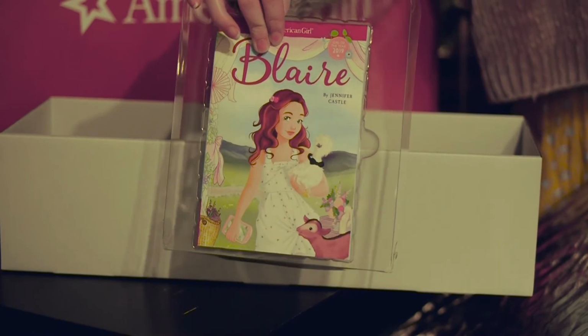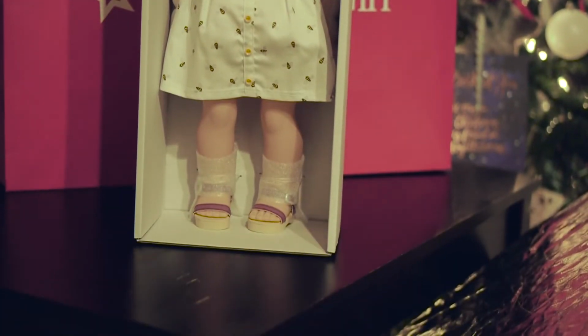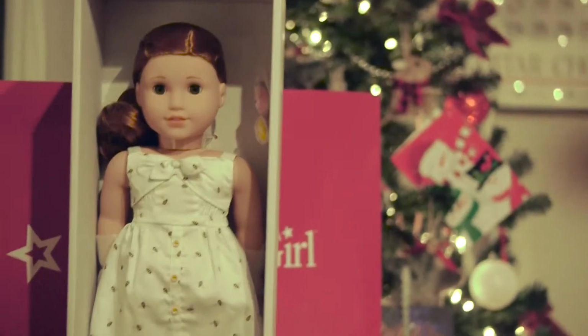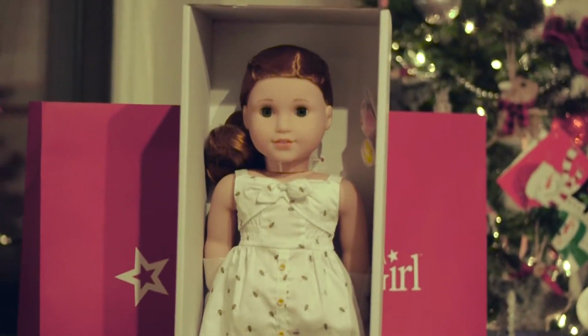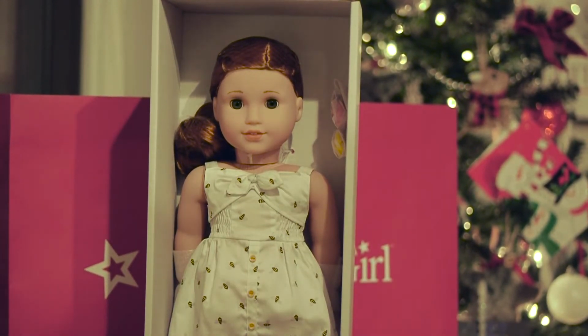Stuff to the inside of her box, but here it is. This is her first book. Here she is in the box. She comes in a bee printed dress and some purple platform sandals. And then her little yellow bandana that she wears on her wrist is on the side of the box, as well as her comb with her flower comb.